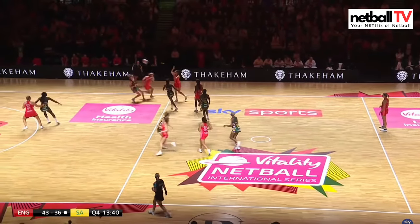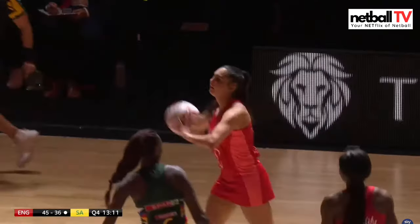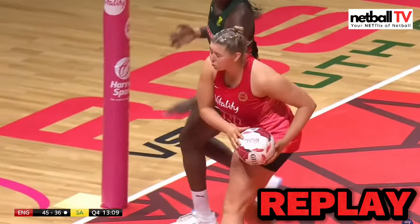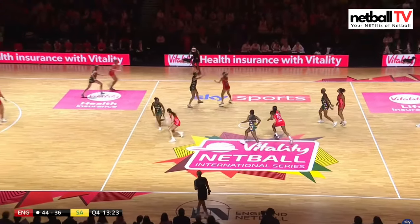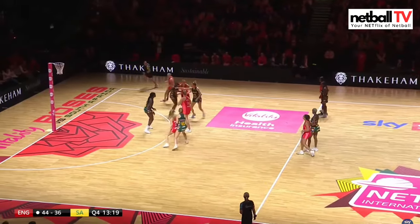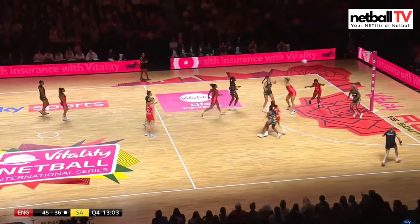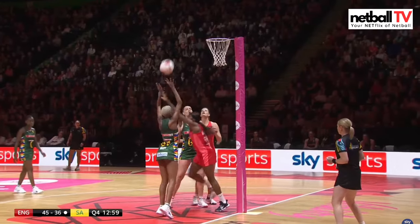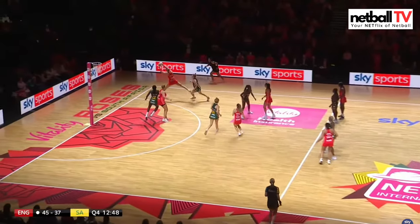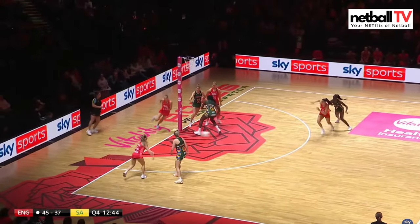Scholes out wide to Ratu. Beautiful, beautiful ball into Cardwell. Excellent vision from her. Let's watch that one again. What a great ball. England have the centre pass now. Sasha Glasgow coming back on court after 2 quarters off. Great drive from her, straight to the post. Good play by England. South Africa, Maseko, she's had a little bit more action in the last quarter, so we'd be happy to see her again in this quarter.